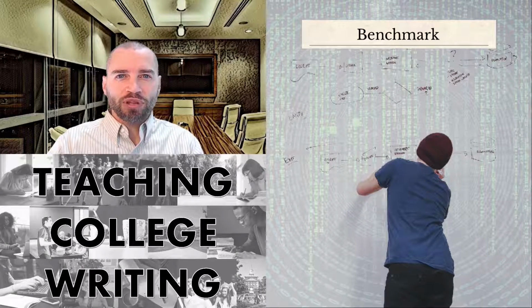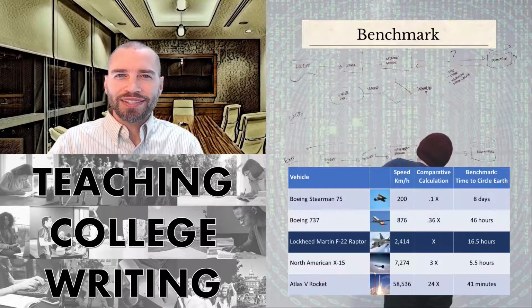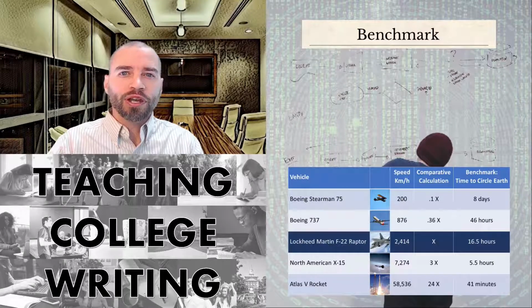In the case of the airplanes, I'm going to use a trip around the world. How fast would it take the aircraft at top speed to circle the equator completely? This isn't that difficult a calculation. You only need the circumference of the Earth in kilometers, and then you can simply divide that number, 40,075 kilometers, by the plane's speed in kilometers per hour. Then we can compare the duration of the journey for the planes we want to compare.